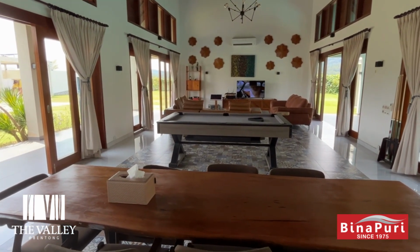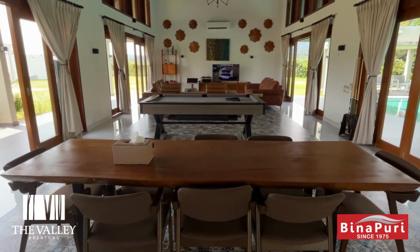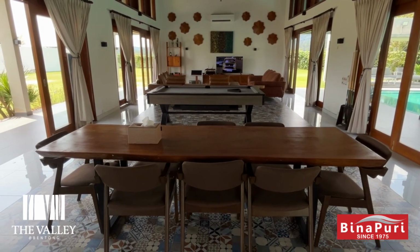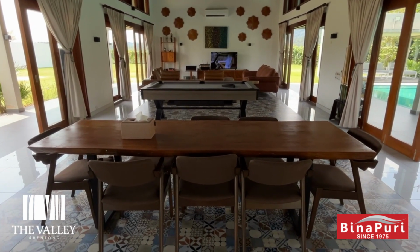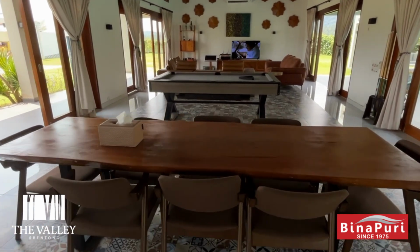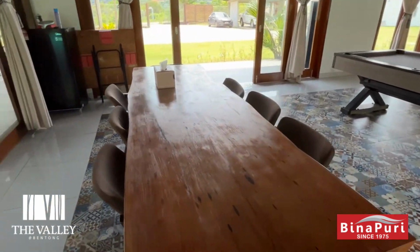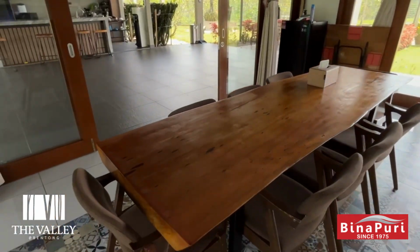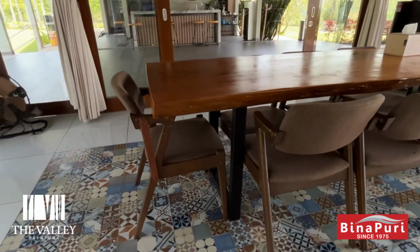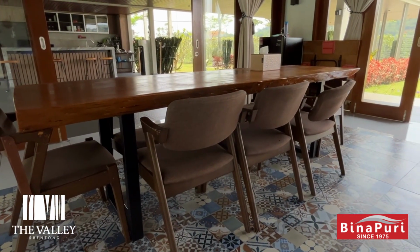All right, so check out the table in front of you. Now this table is where family comes first. This is where all your family should gather. This is where all your family should be together when having meals. I also want you to note that this beautiful timber flooring table is one whole piece. Not easy getting this kind of thing here, brother.